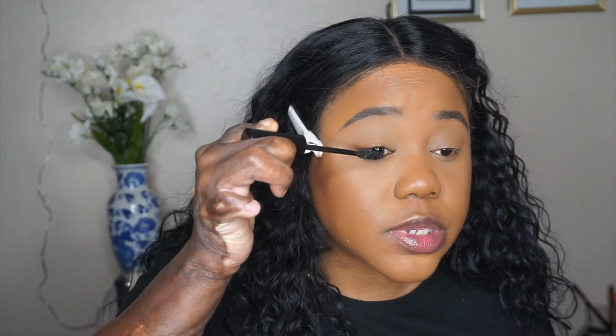So surprisingly, I am not using any lashes today. I am just going to pop on some mascara. This is my Fenty Beauty mascara, and I am just going to heavily coat my lashes, the little bit of lashes that I have. I used to have a lot of lashes, but I used to get individual lashes, and those took out my lashes, so I switched to strips.